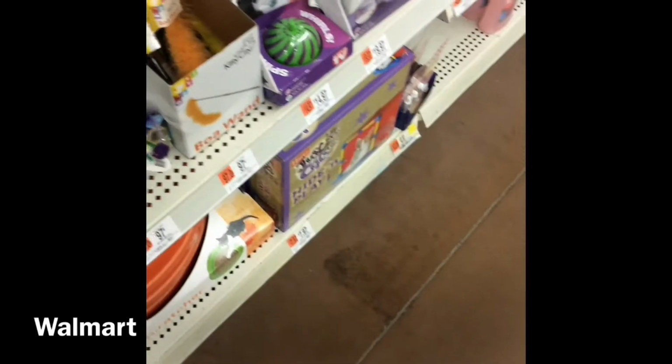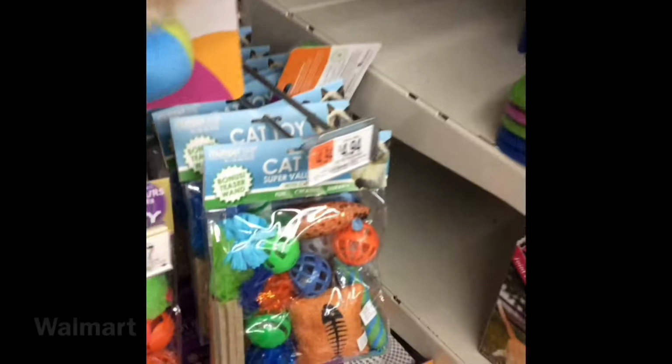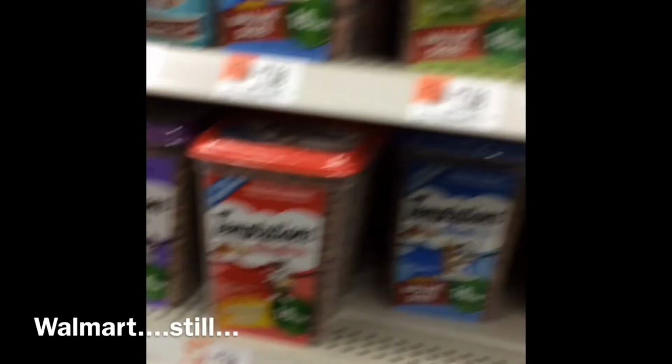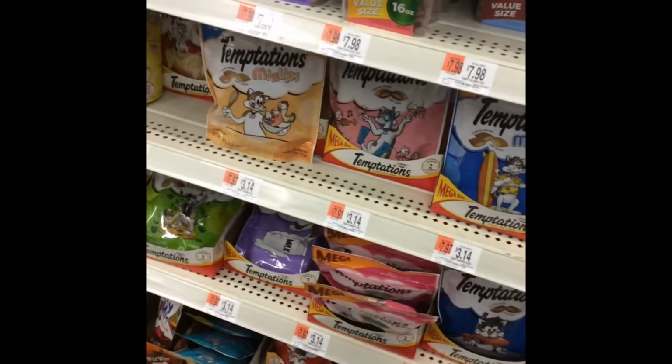So I'm with my dad and we're going to Walmart and PetSmart and getting cat stuff. What about this big fat rat? Oh man, here's those temptation things that Jelly likes. Do they have any for kittens? Well, just get soft ones, super.